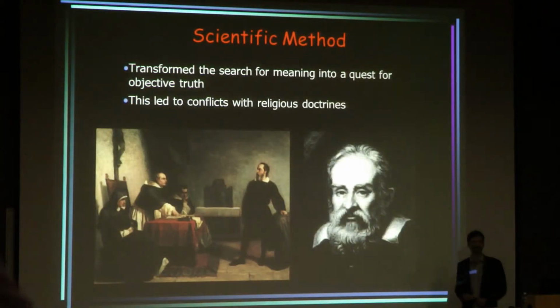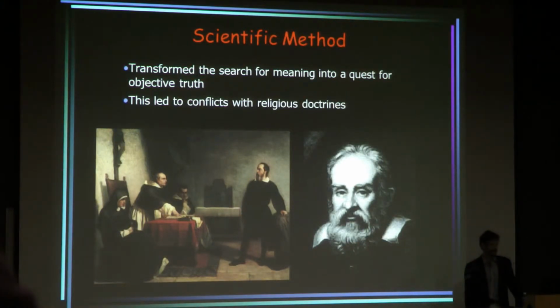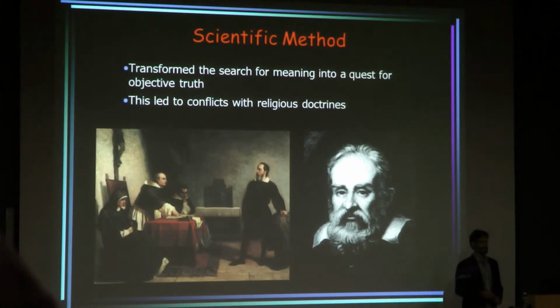But we don't see that as any kind of a scientific discipline anymore. There's absolutely no objective evidence that there's any validity to it. The scientific method took us from the Dark Ages with astrology and superstition into what we can now consider to be the modern scientific era. But it led to conflicts with religious dogmas that were very deeply ingrained at the time.